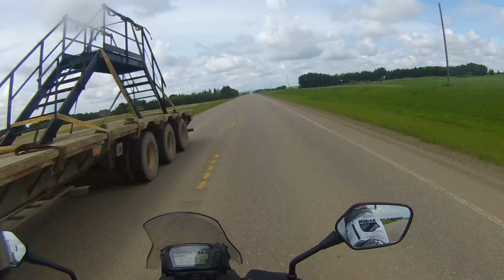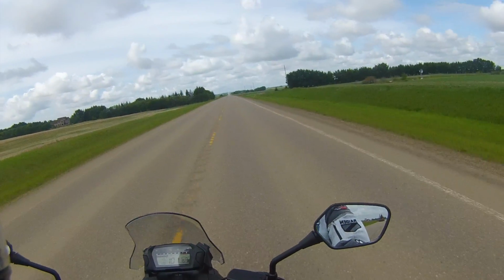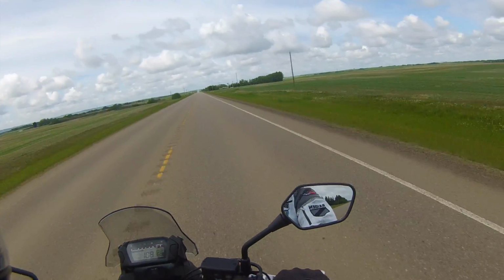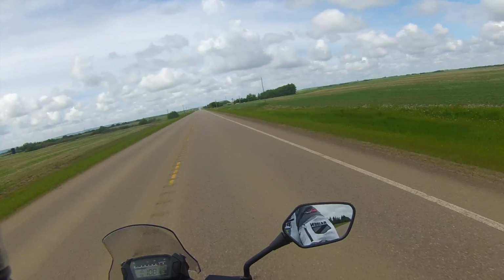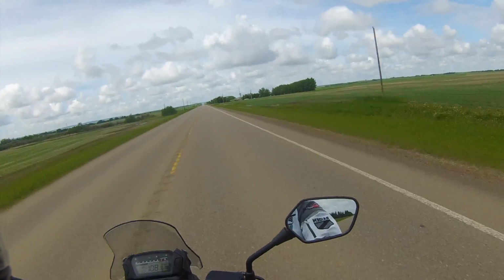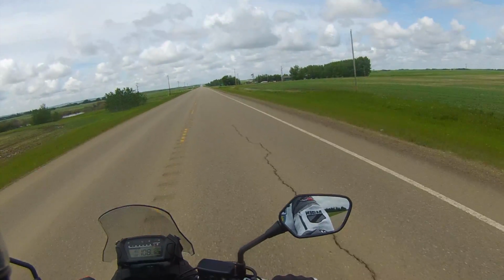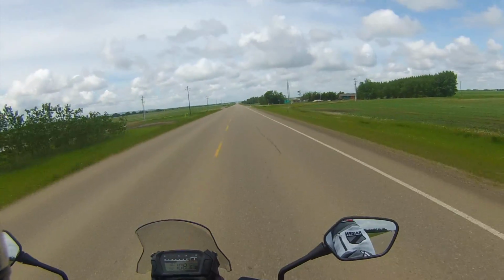Pass a big semi with the wind against us, it barely moves us. It's really stable. You can tell you've been on way too many demo rides when they start letting you lead the demo ride when you're not even a paid employee. I do it for you, boys and girls, I do it for you.